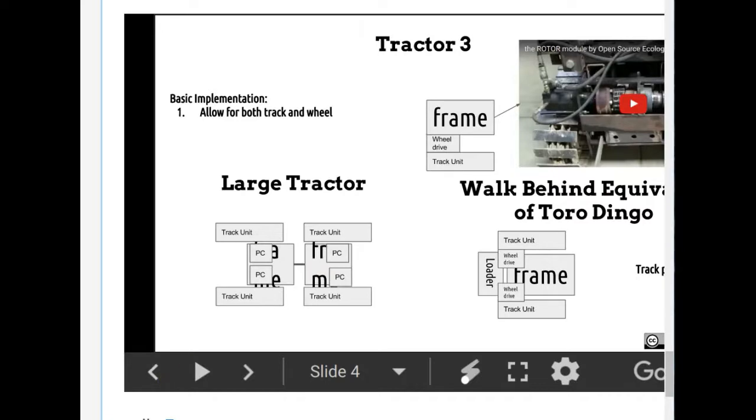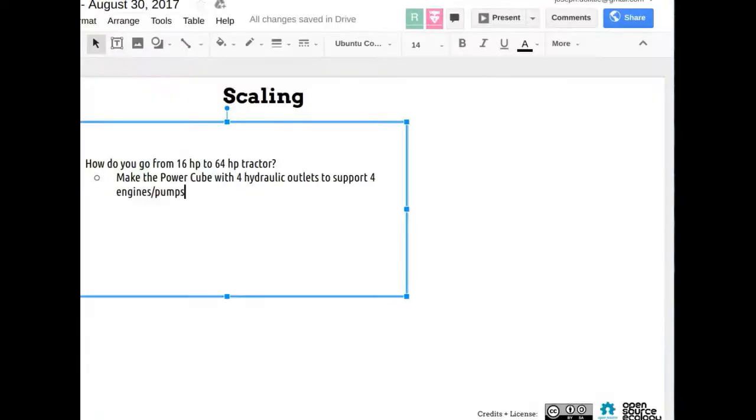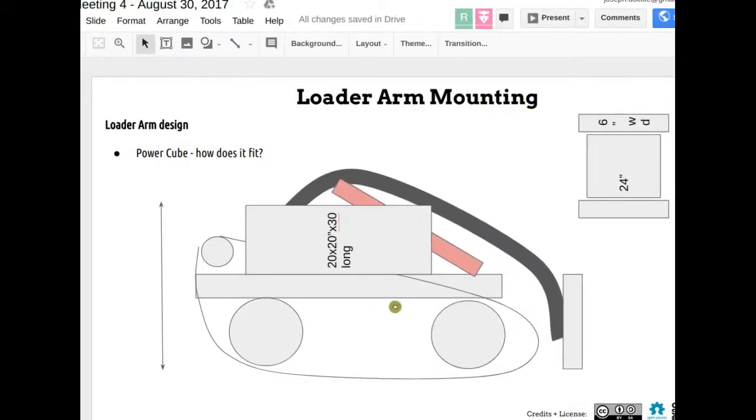Now, if we design this version here, our Toro Dingo style kind of thing, does this lend itself to scaling? Yes, absolutely, because we're using the very heavy shaft, so it can readily be scaled. It's very heavy duty, and still viable for a small application. That heavy weight in a very small garden tractor is really good, because that means you're going to be able to lift more. And how exactly this all turns out is up to us.